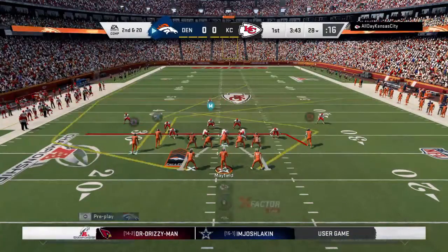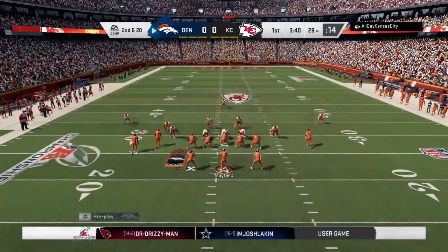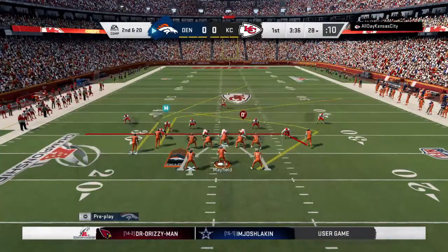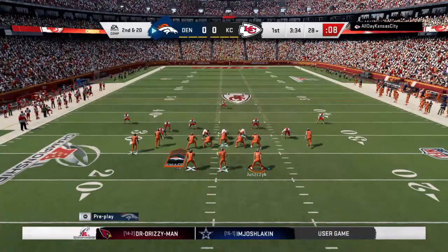Six. Pull it high. Switch. Watch the safety creep. Hurry.